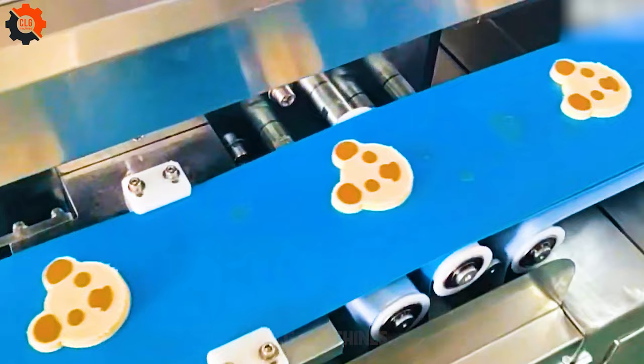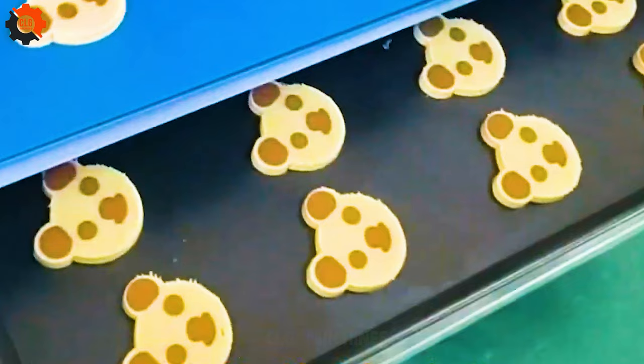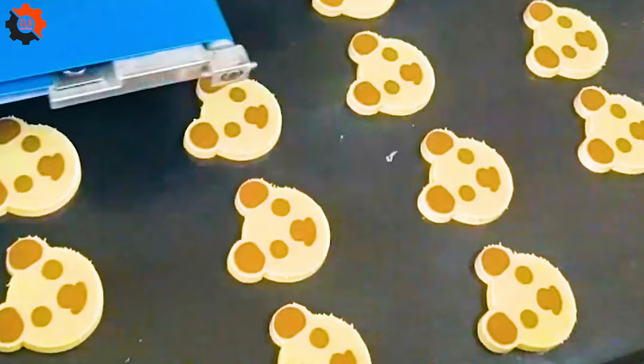Look at them, bear-shaped cakes. The dough belt rounder, a marvel in bakery tech. This machine rounds dough for perfect panettones, infusing each bite with tradition and love. From Italy to Russia, it crafts holiday joy.